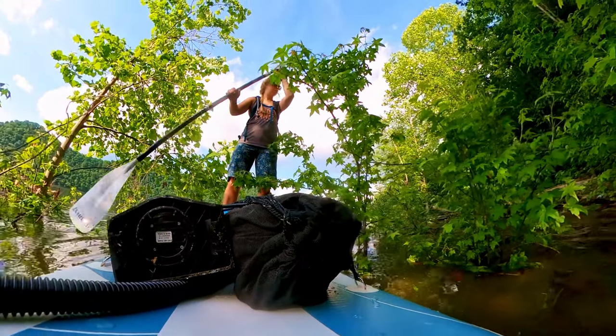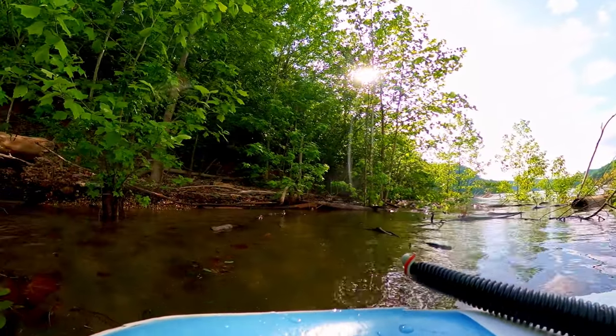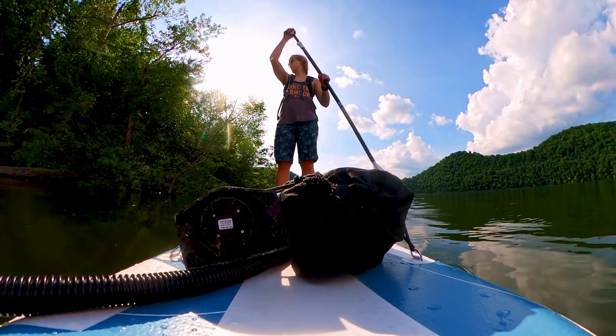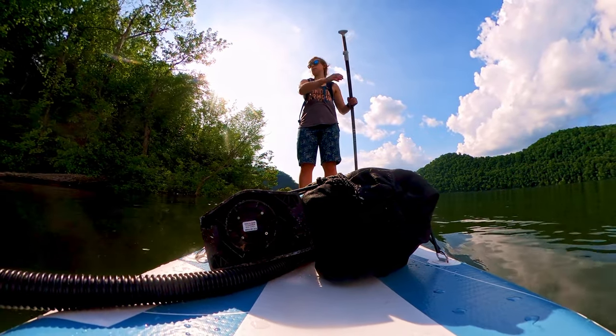I did have a little bit of trouble finding the campsite. This is the map from recreation.gov, and this is where the campsite actually is. There's also no signs and not really a clear path.